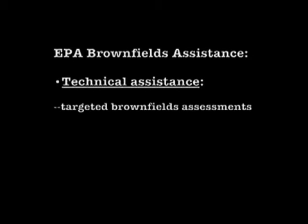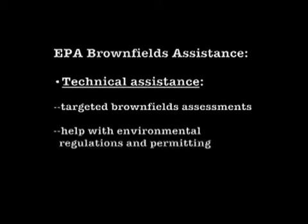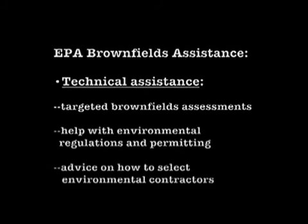EPA offers a wide range of technical assistance to communities. EPA and its state partners can conduct targeted brownfields assessments. This is a service EPA offers in which EPA can perform a wide range of environmental assessment activities for communities. EPA can also help sort through environmental regulations and permitting, or provide advice on how to select an environmental contractor.